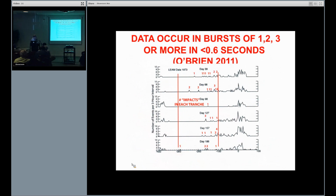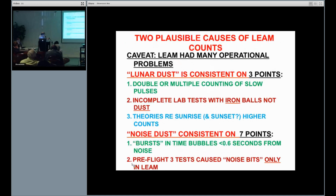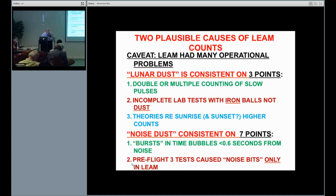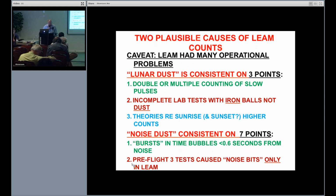So the question is, what sort of switching would have occurred in the payload at sunrise and sunset? The answer is, of course, switching on and off the heaters. So it's a matter then of adding up all the clues. I apologise for the problems I'm encountering here, but I have to tell you that the lunar dust hypothesis is consistent with 3 features of the data. For the noise bits hypothesis, it's consistent with 7 features of the data.